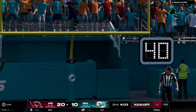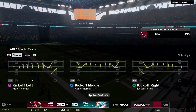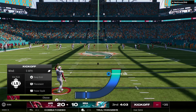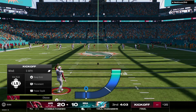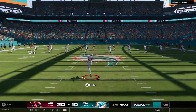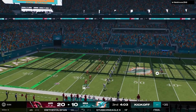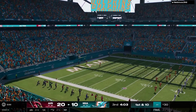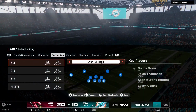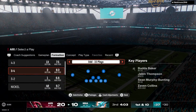Raiders' kick is good. And the Cardinals will extend their third quarter lead. And this is what you want. I mean, you clearly have the advantage, but you want to continue to apply pressure. Can you score every time you get the ball? They're able to do that here. They tack on 3 and extend their lead. The Dolphins take over first and 10 at their own 30-yard line.